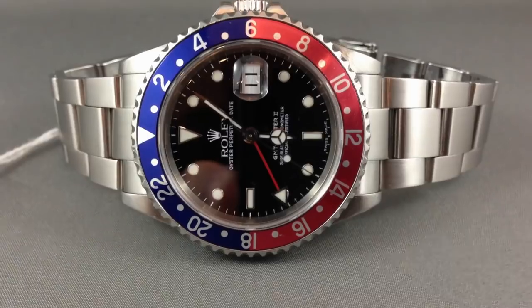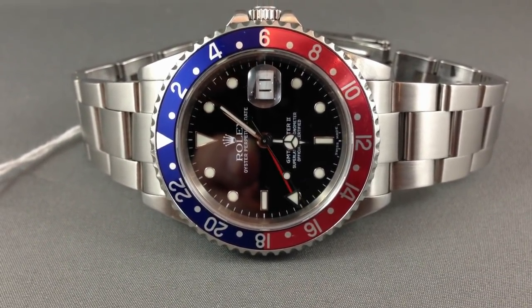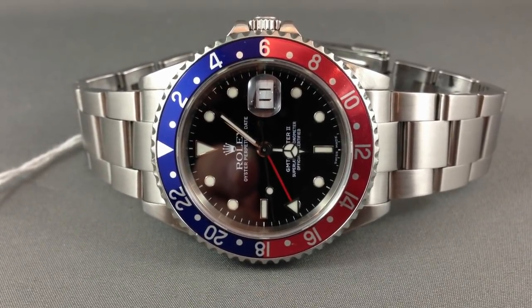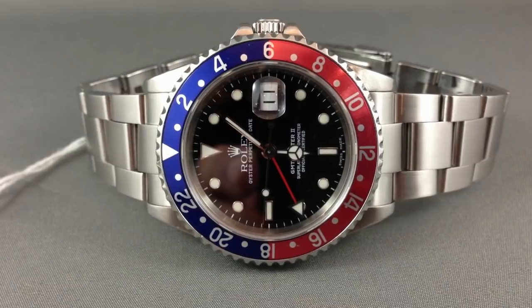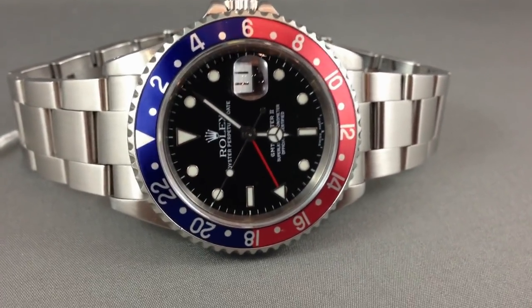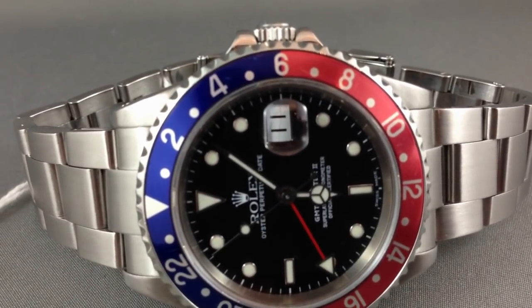The Rolex GMT. This watch is an icon. The GMT was originally invented for Pan Am. That was the American airline of choice, Pan Am. They requested a special wristwatch for their pilots to use in flight. And this is a very, very spectacular thing that happened.